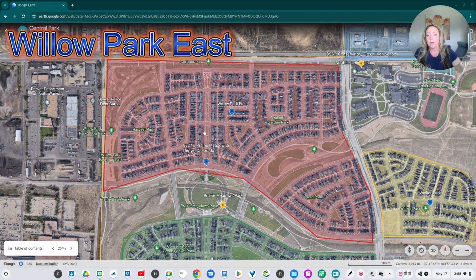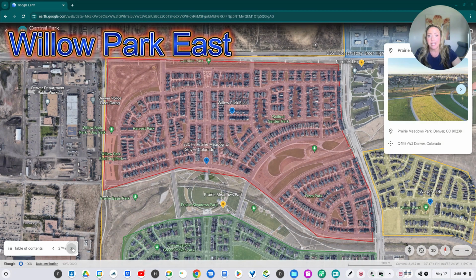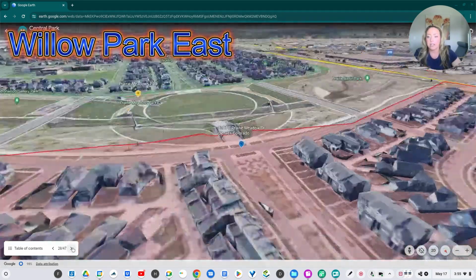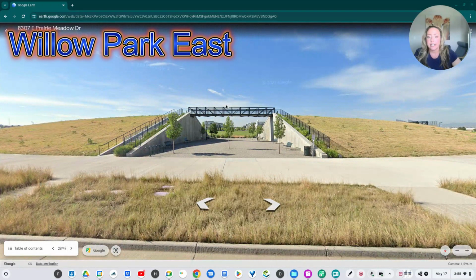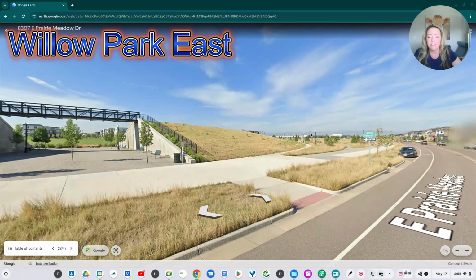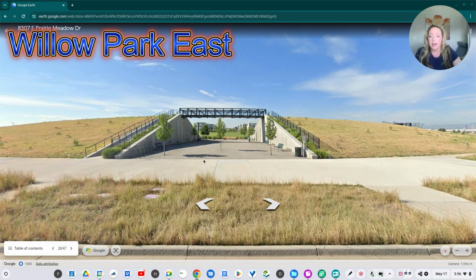What I like about Willow Park East is their big open space park down here. I'm going to zoom in on it right now. And from this bridge, you can have a beautiful view of the mountains and downtown Denver. You can kind of see downtown Denver here. Obviously, it doesn't do it justice. You actually have to go there in person. But yeah, it's just a beautiful park with a lot of open space.